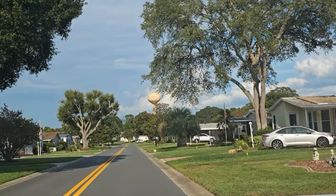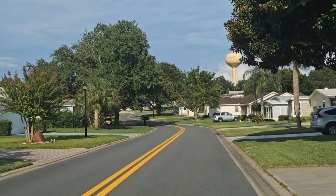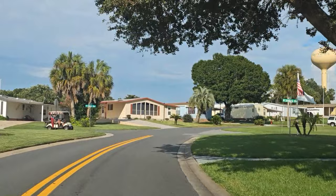See that water tower up ahead? There's several of those throughout the Villages. Now, over on this side, you're gonna find a lot of manufactured homes because, like I said, that's what it all started out as.